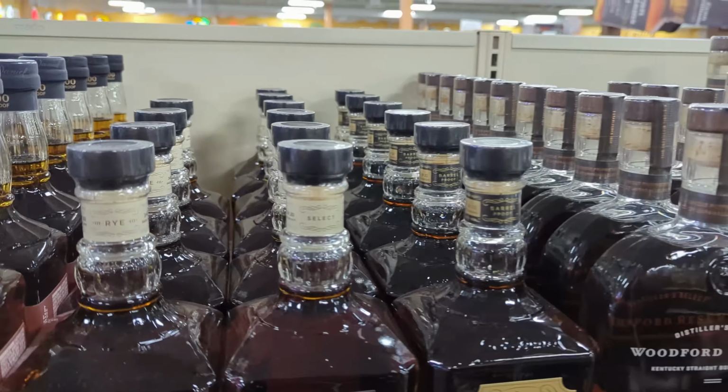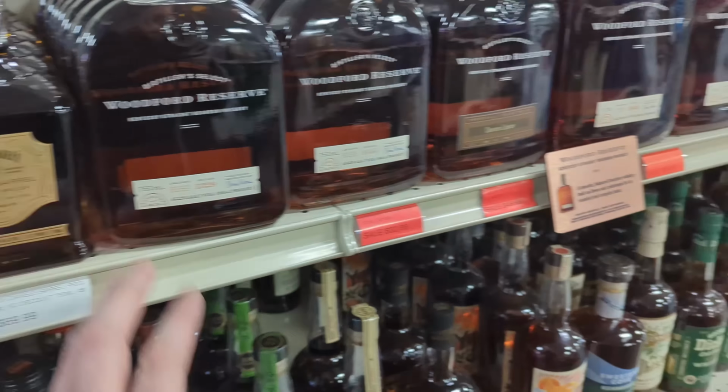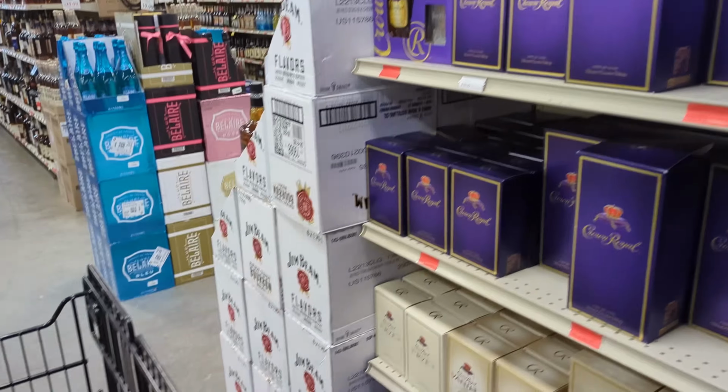And look, I'm actually having this stuff as well, guys. If you wanted to get that, we could definitely move a couple of things around, but not going to get that today. But an excellent whiskey, that's for sure. So as we're heading out, let's just go through the lines here so you can see some of the whiskey that they have.